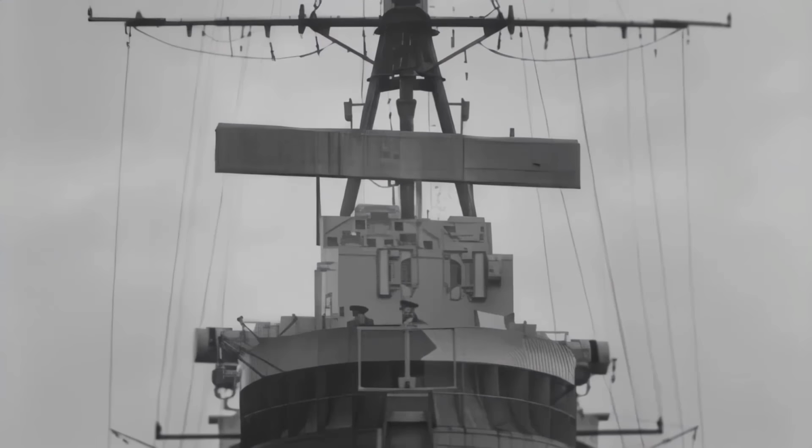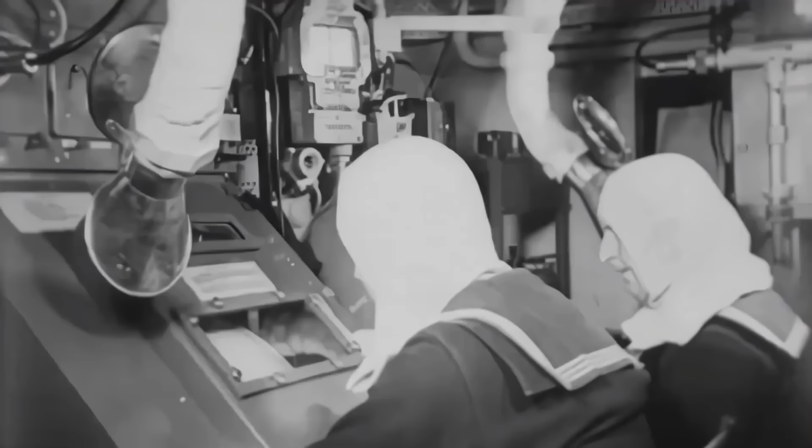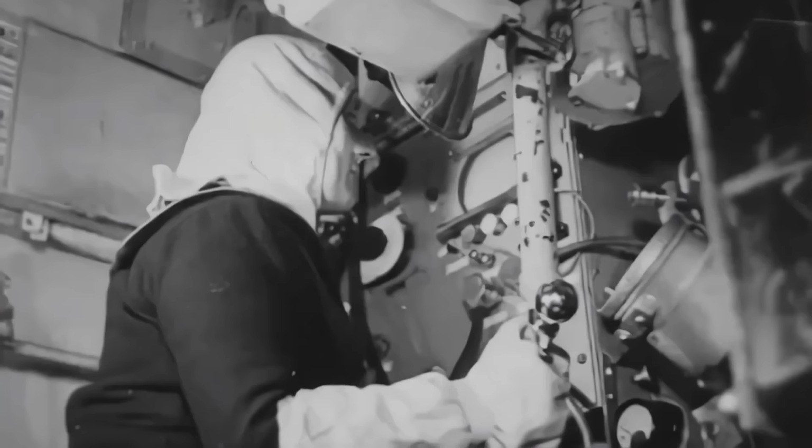The second RDF set, type 284, here are its aerials on the DCT, which has a rather shorter range, is now used to obtain for the guns a continuous series of ranges of the target selected. Type 273, meanwhile, having done its job in detecting the enemy, is continuing its all-round sweep to ensure that our ship is not surprised by a second enemy coming from another direction.